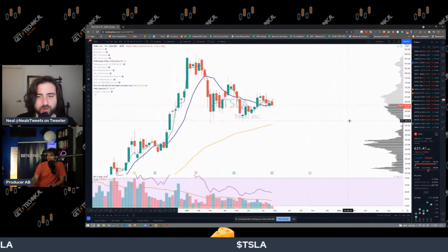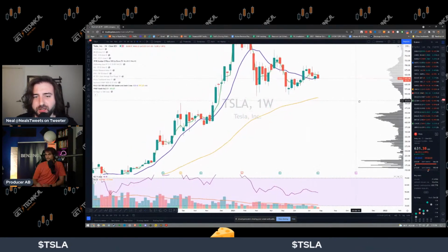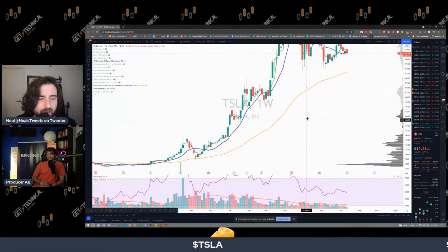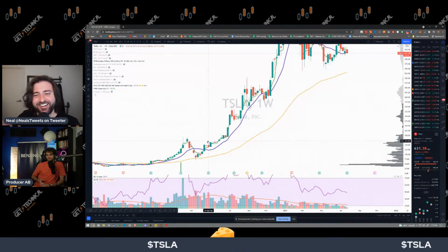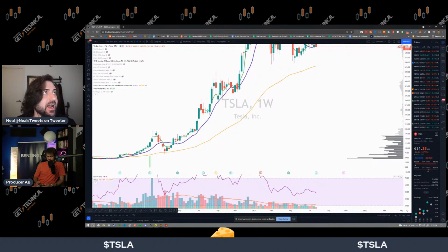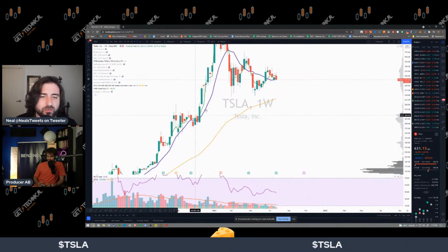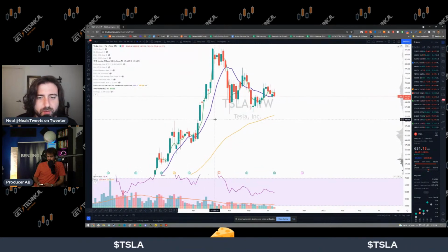So I'm looking at Tesla on the weekly. Let's use the moving indicators that we've already talked about. Remember the purple one? Looking at the purple moving average, which again is the 10-week moving average, it has been a nice guide for Tesla. When we've crossed down or touched it, we've had some nice bounces up. It's been a good indicator. You could trade with that for sure in the past.